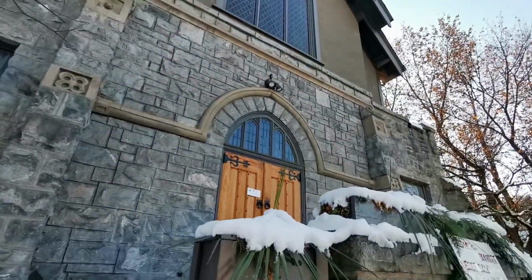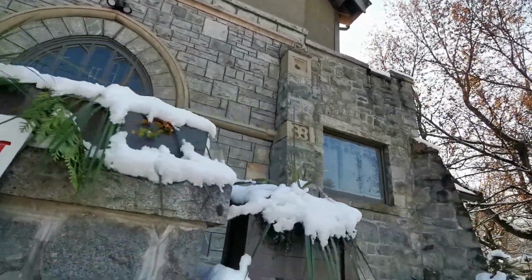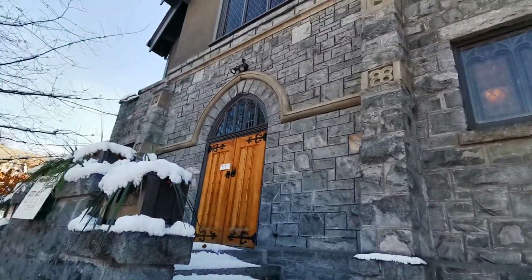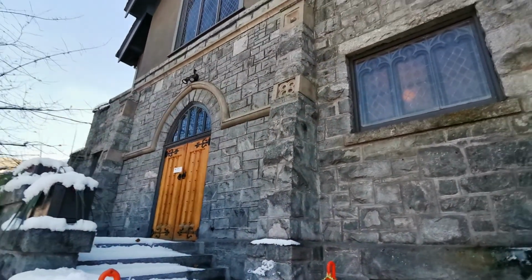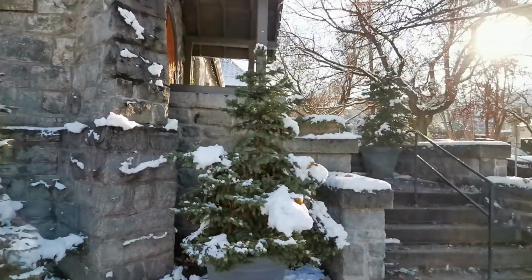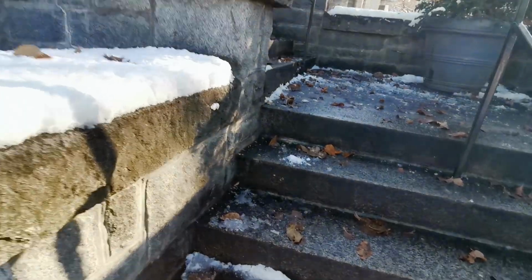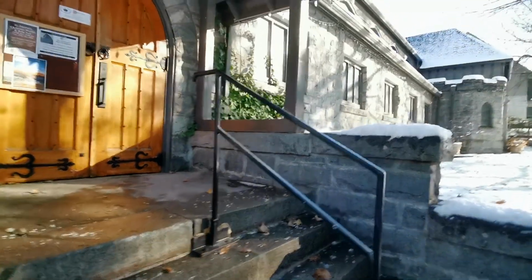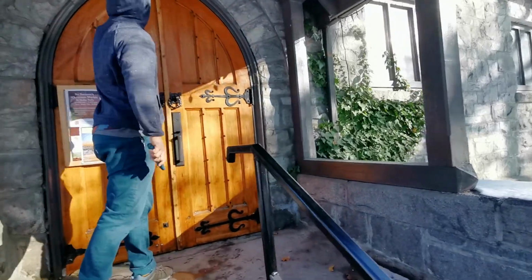This right here is a historical landmark, full of history. I don't know what kind of rock it is, but it looks like limestone. Here we'll take the stairs. You can see mounds of snow, and you can see the doors that almost look like castle doors. Please open the door for us.